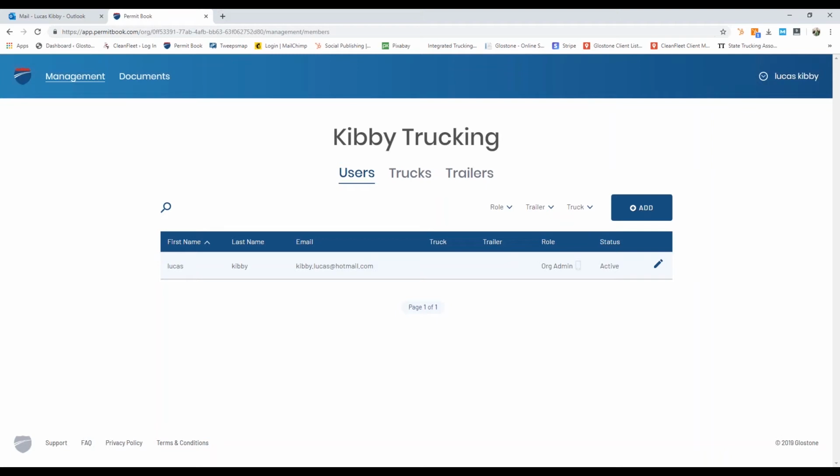So you can see here there are a couple of different menu bars. We'll start with the very top. This menu bar is just going to take you back to your company homepage that you see here. We're in management right now. This is where you can manage your company, the users, the drivers and managers, your trucks, and your trailers. You can also click onto documents, which we will look at later. Once you've applied all the users, trucks, and trailers, we're going to add documents and assign them to those users, trucks, and trailers.